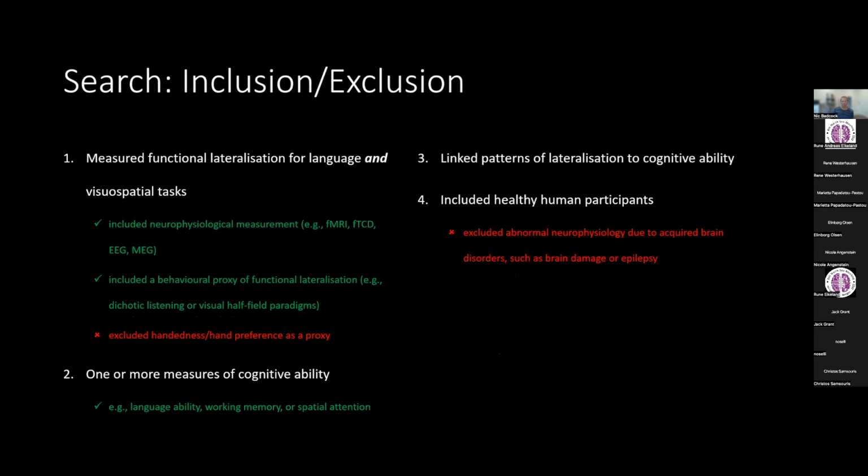And the second criterion was that we needed to have some estimate of cognitive ability. It could be language, working memory, or spatial attention, or something of that nature. The third one is that they needed to link that behavior with patterns of laterality, and we needed to have healthy participants, so no one with brain damage or epilepsy.